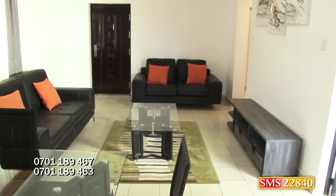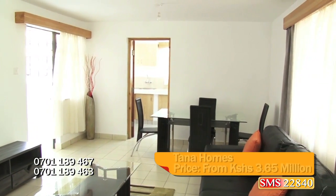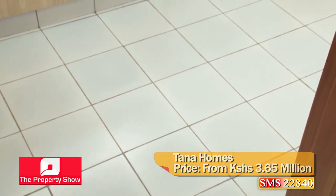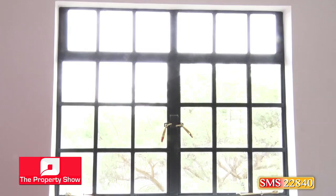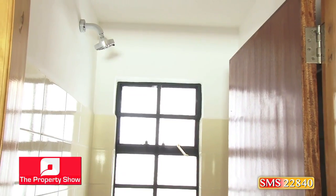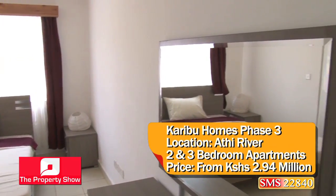The Tana homes have superior finishes with common features such as attractive open-plan living and dining room, kitchen and utility area, ceramic tile floors, steel casement windows and master bedroom ensuite, separate shared tiled bathroom and shower, built-in wardrobes and enhanced finishes.